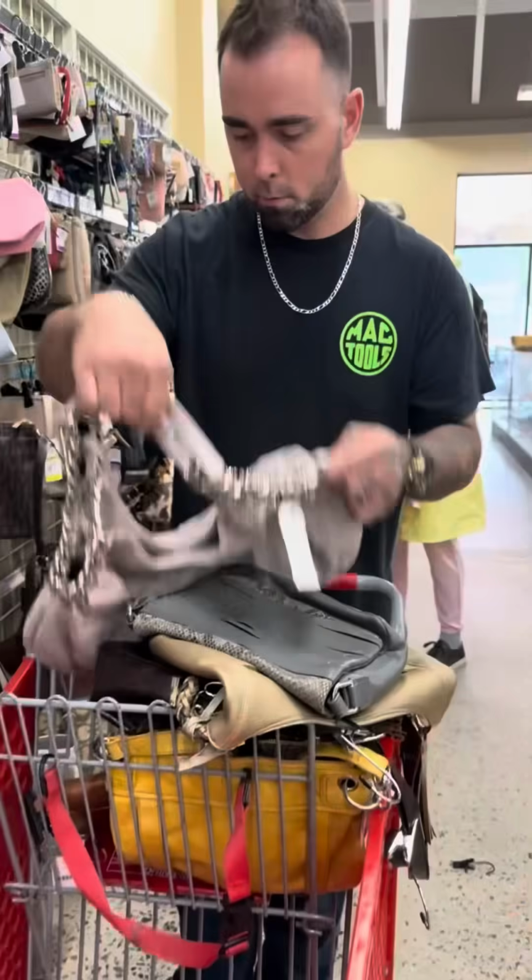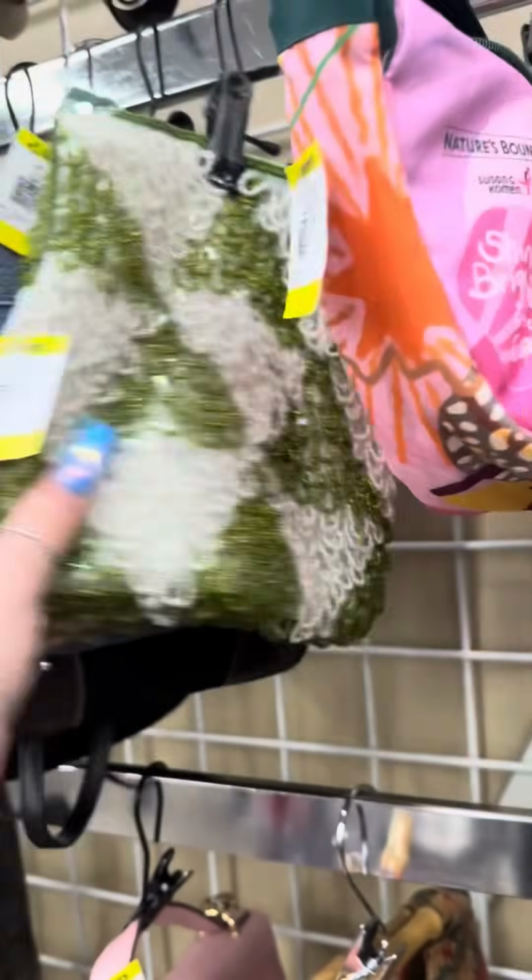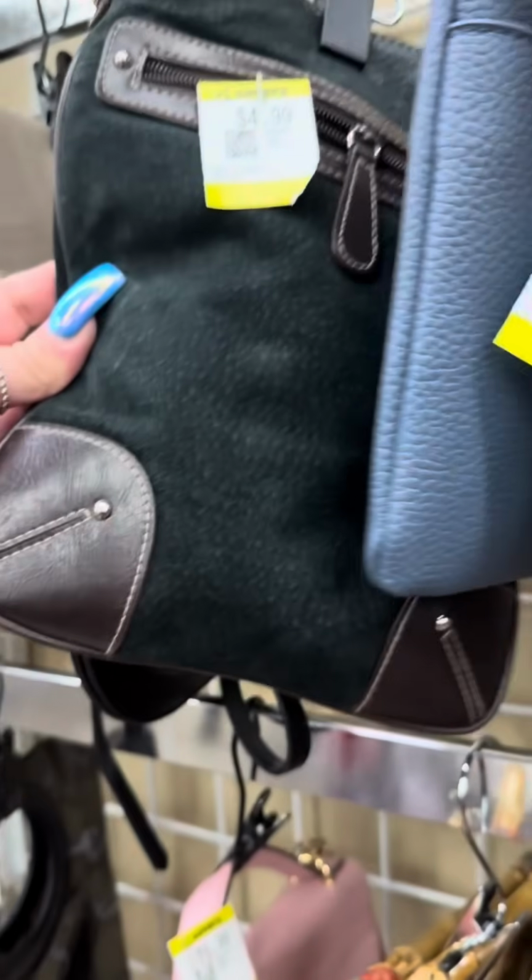This Michael Kors would have been good. It had a little bit of wear on the corners, but it did not have any strap. So it was just that top handle, which is not going to work. How are we doing so far? Most of them are pretty good.